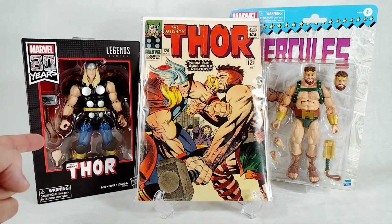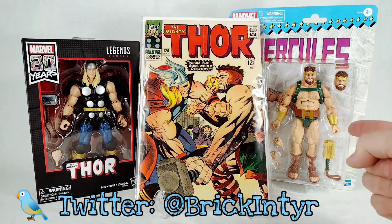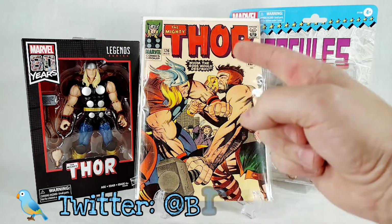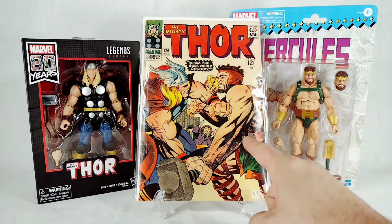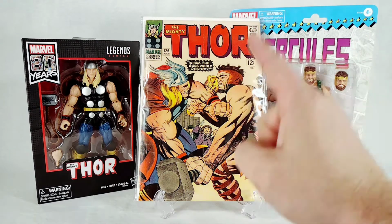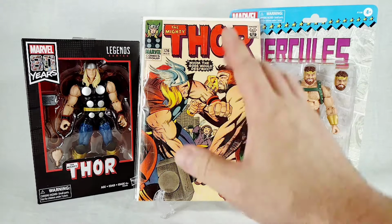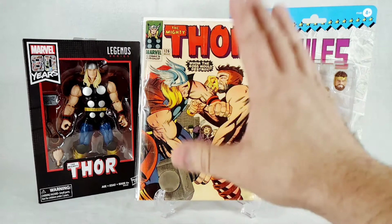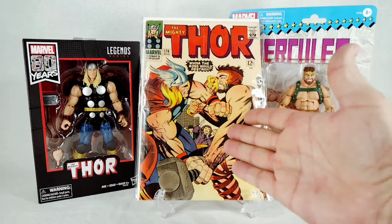Over here we have Marvel Legends 80th Anniversary Thor. Over here we have retro card back, not so much an anniversary, just putting it out there, the original Hercules. And right here we have one of the centerpieces, one of the jewels of my comic book collection. This is the Mighty Thor 126, 12 cents, if you can believe such a world. This is the first comic to ever say the Mighty Thor. Before this, it was Journey into Mystery, and then 125 was Journey into Mystery, 126 was the Mighty Thor. First time the comic had turned into that, so technically it's the first issue of the Mighty Thor.